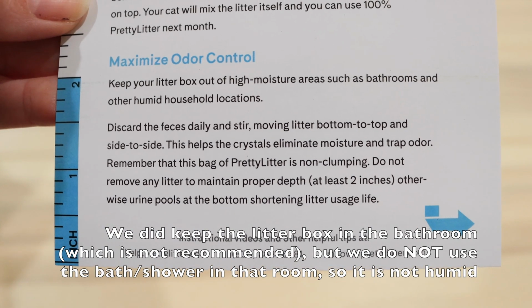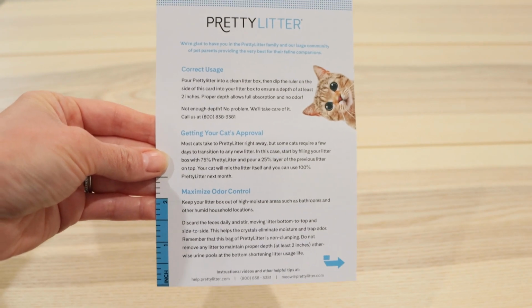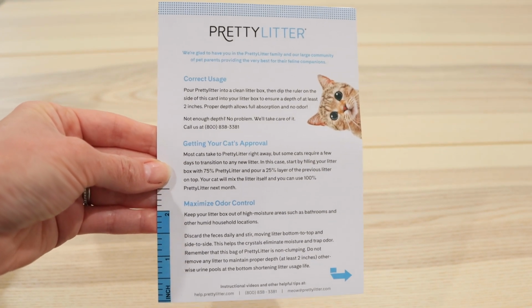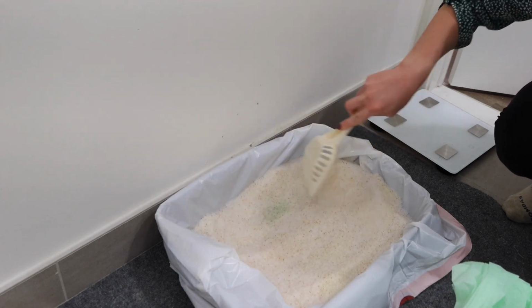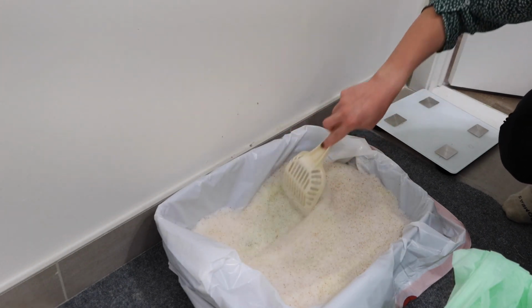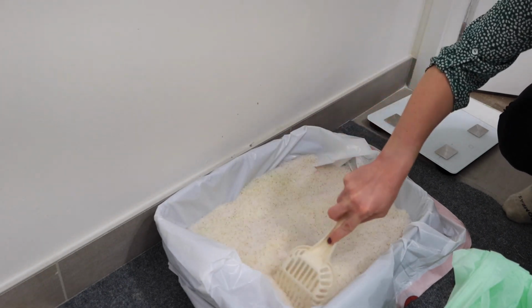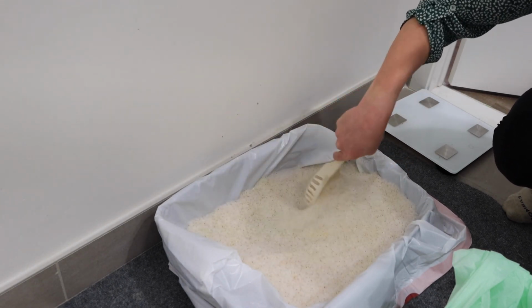Now let's talk about the odor control, or lack thereof, with Pretty Litter. As I said, Pretty Litter is a non-scoopable cat litter. What that means is you're only going to be scooping up the solid waste, but all the liquid waste just gets absorbed into the cat litter. What they recommend for odor control is to mix around the cat litter at least once a day to stir everything up and prompt the absorption process. I did this throughout the entire month. I scooped the litter every single day for solid waste, and I also mixed around the litter.